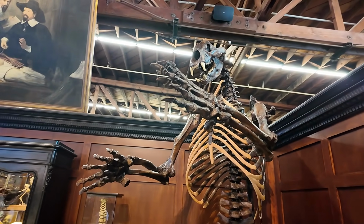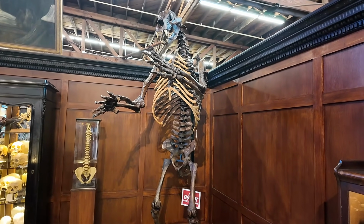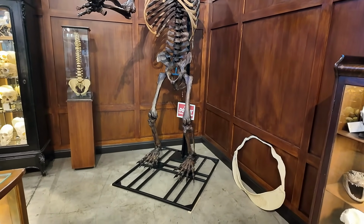I'm going to show you how big he is when I stand in front of him. So I'm about 6 foot. This guy goes way over my head. I'm saying at least 10, 11 feet tall. He is massive. I don't know how much he costs or if he's even for sale, but I would love to have that in a giant living room right there.